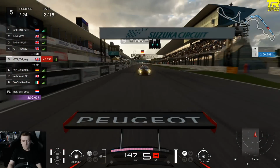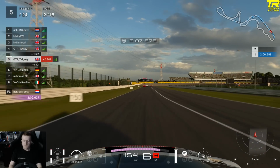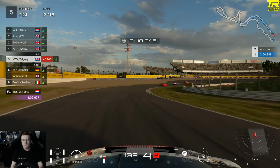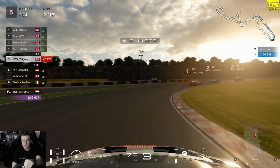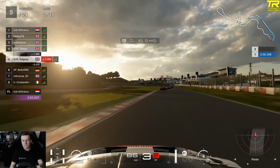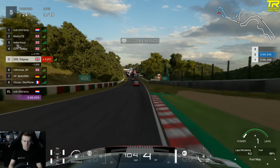I'll just stay to the right side because I don't want this GTR coming anywhere near me as we head towards the first corner. I've turned the cones off this time. Obviously you need to try and get used to the cones, not racing with the cones. I'm so used to racing with them because of the BOP test. I put that on so everything stays balanced.